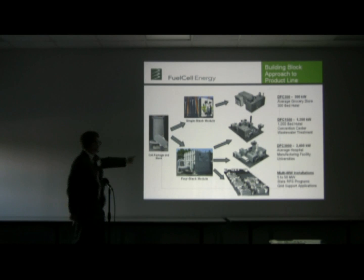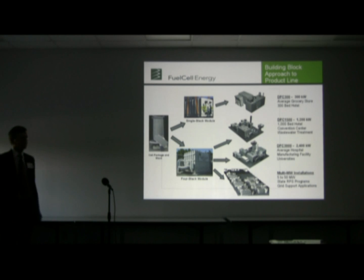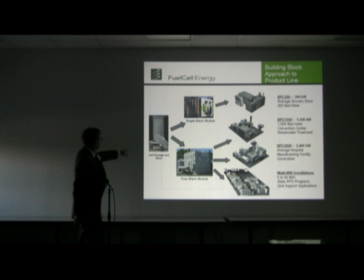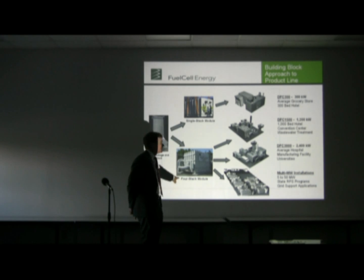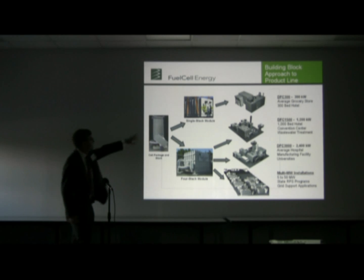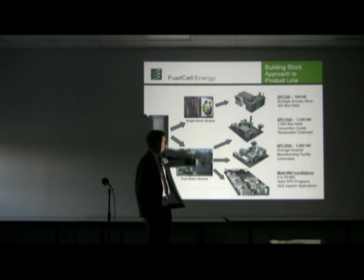So what do we do here? We build these things. This little part right here, those of you that stay for the tour will see us making those. It's basically the building block that builds all of our products. We take these cells and put them into what we call a stack. That stack then is turned into a single stack module or a four stack module, which are the two products that we ship out of this facility. And with those two pieces, we put together our series of products.